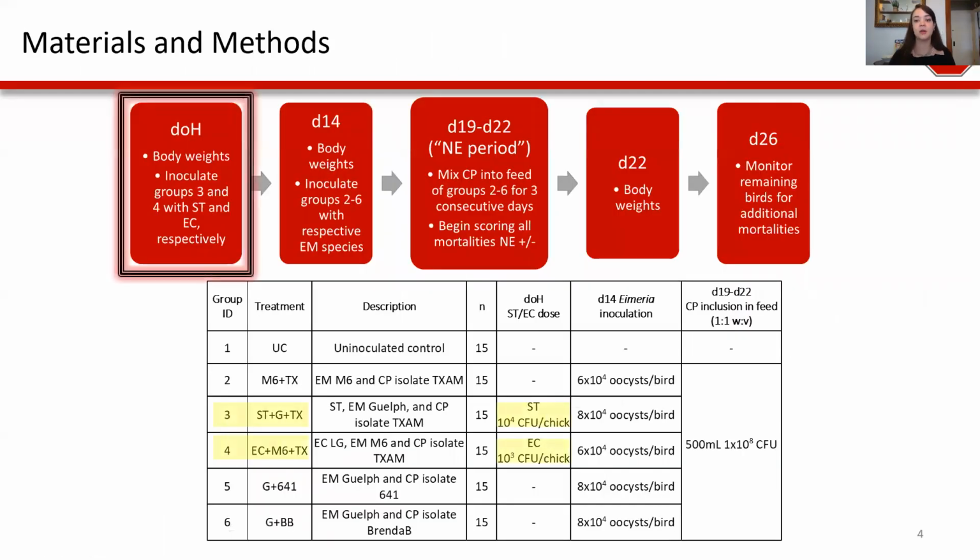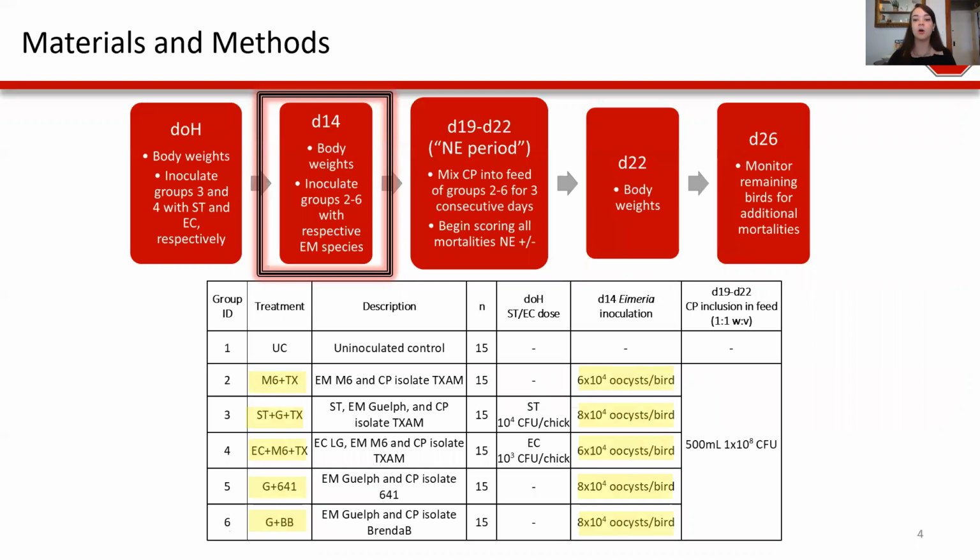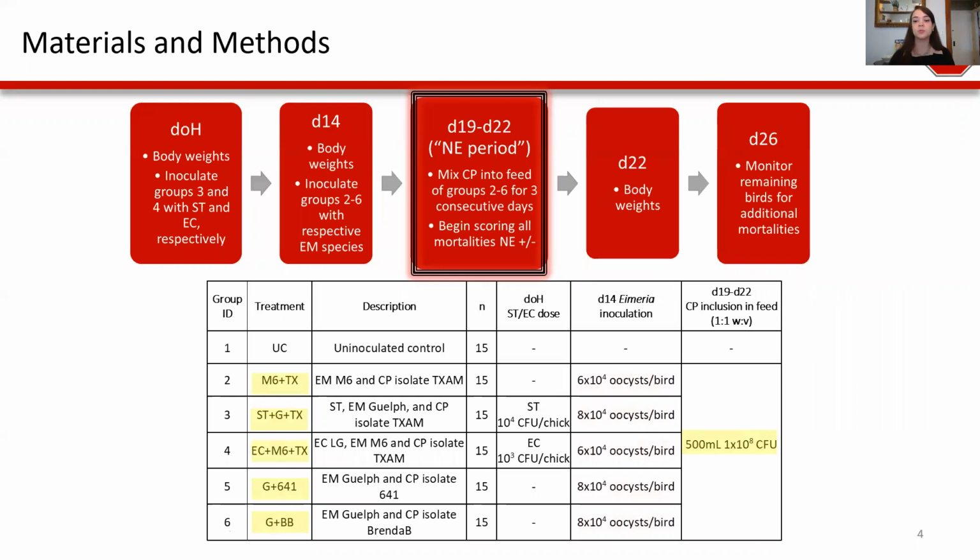On day of hatch, all birds were weighed and chicks in groups 3 and 4 received oral inoculations of their respective gram-negative bacteria. On day 14, all birds were weighed prior to the oral inoculation with respective Eimeria maxima strains. On days 19 through 22, treatment respective strains of Clostridium perfringens were mixed into the feed of groups 2 through 6 each morning as the final steps of induction.